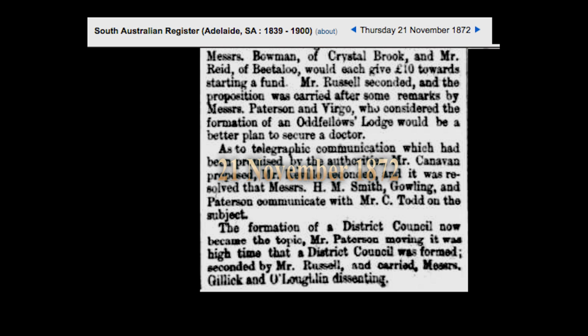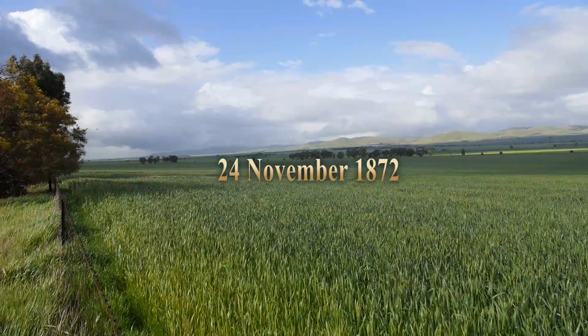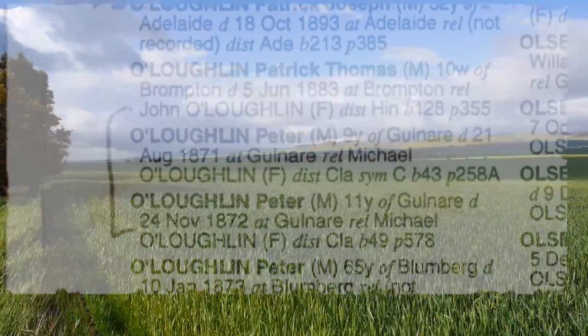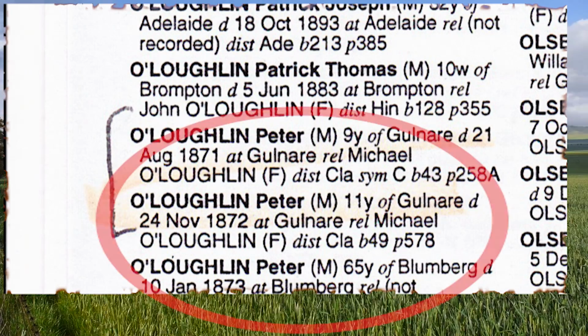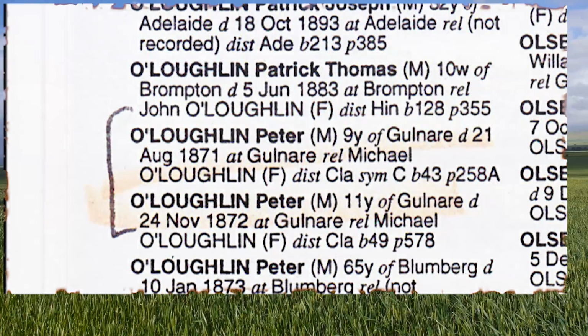On the 21st of November 1872, at a meeting held in Georgetown on the formation of a district council, Messrs. Gilrick and O'Loughlin dissented. Just 3 days later, tragedy once more befalls the O'Loughlin family. Peter O'Loughlin, the youngest son, dies a second time.